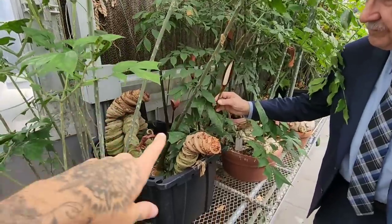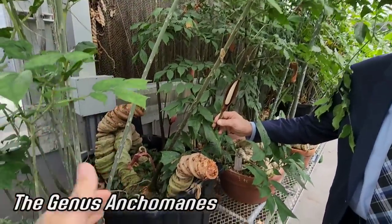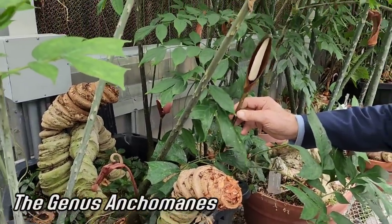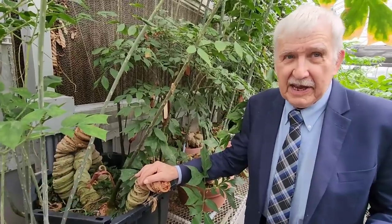So let's talk about this. This is Anchomanes, which is primarily African, and it essentially looks like a big spiny Amorphophallus, but it's got these huge caudices. Massive tumor, yeah. Now, in the wild, these things would not be sticking up out of the ground like this. They're only doing that because we got them in a pot, and they have no place to grow, so they're just forcing themselves up out of the ground. So these would be buried otherwise.